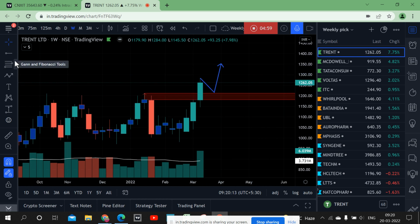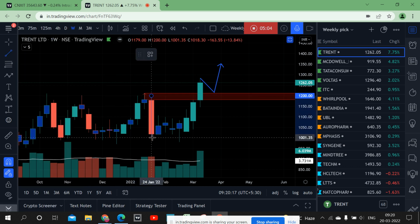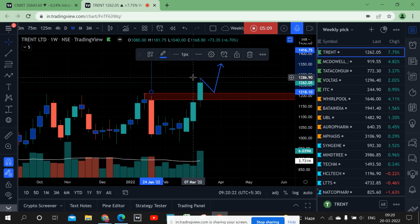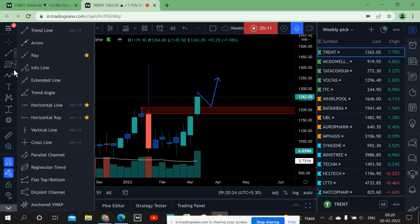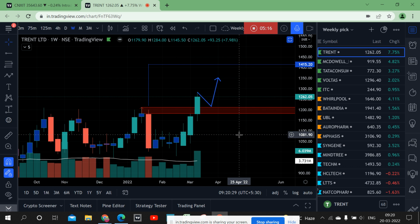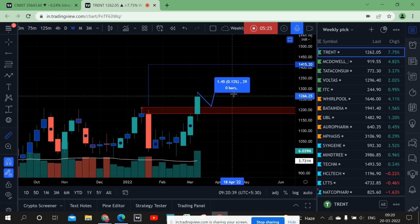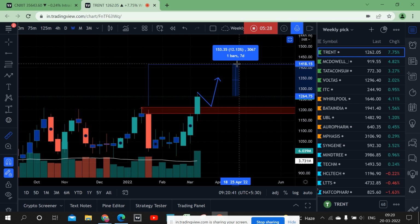Even if we see it the other way, this is a range breakout with this candle. Based on simple analysis, we can expect Trent to move at least to 1415 in the coming week, which is approximately a 12% move. This is the minimum expected, and it can go further.